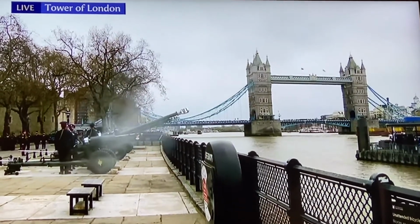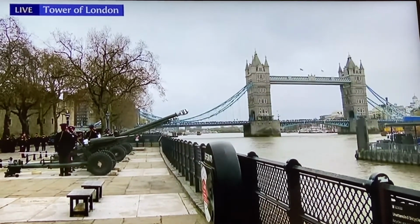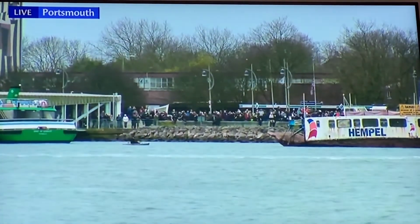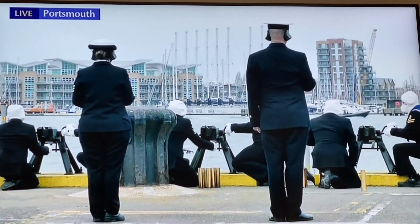Quite a tough taskmaster, would you say? Yes, but very supportive and very understanding in the sense of actually knowing what it was like. Well, let's go to Portsmouth now, Bill, as the salute continues. And why Portsmouth, and what can we see here?